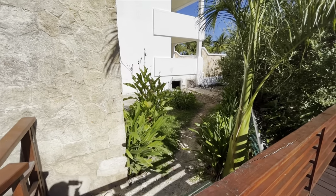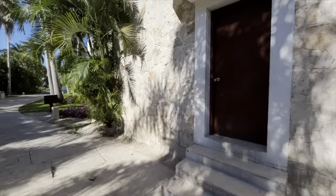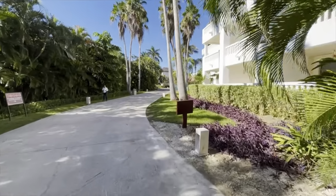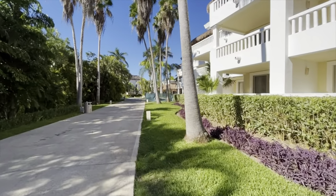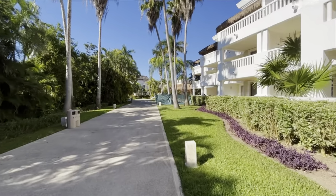That looks like they're doing some work here on the rooms. Okay, now we're gonna make our way to the middle walkway of the resort. And I'll take you to see the beach area, and then we'll make our way down back through the resort to the lobby again.